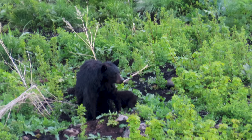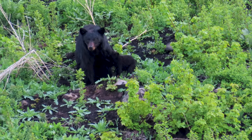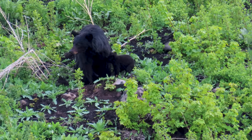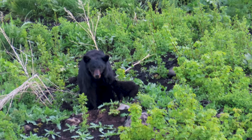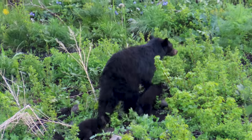It just goes to show you how tough these wild animals are. This bear is missing a front leg and still thriving, raising two cubs, and herself looks nice and healthy, fat. Crazy. I'm glad I waited for her to stand up.